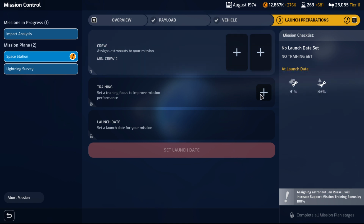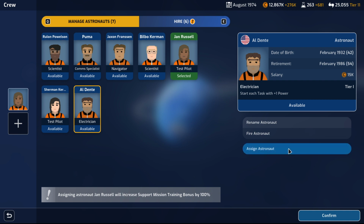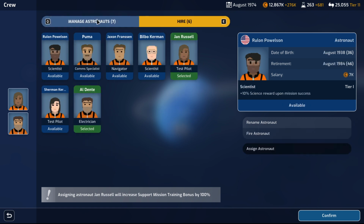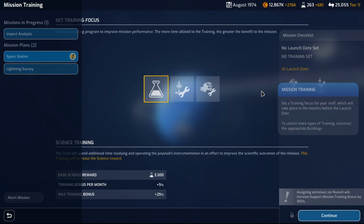Yeah, training, what can we do for training? Yeah, but it will improve the launch reliability, so I would assign her anyway. And then I might want to go with an additional electrician. Al dente, you're my most used person here, actually. Is there anybody else who would be like longevity, athlete? Nope, don't care. Sorry. Okay, training.